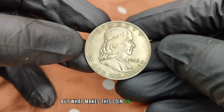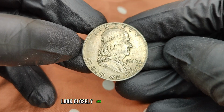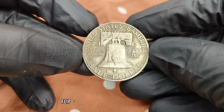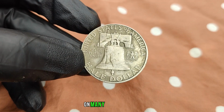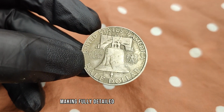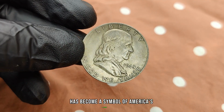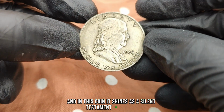But what makes this coin so electrifying isn't just its history. It's the details. Look closely, and you will see Franklin's profile, carved with precision, the flowing hair, the intensity in his expression. Flip it over and you will find the famous Liberty Bell, but here's where the magic lies. On many of these coins, striking weaknesses appear around the bell lines, making fully detailed examples stand out like diamonds among stones. That bell, with its famous crack, has become a symbol of America's unbreakable spirit, and in this coin, it shines as a silent testament to liberty.